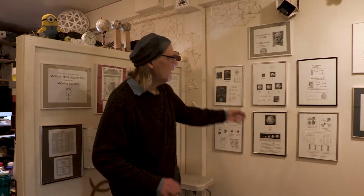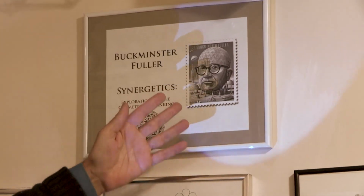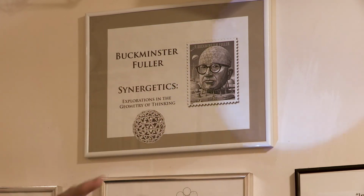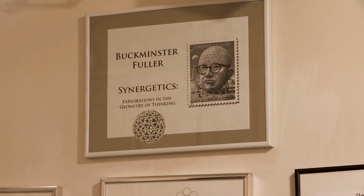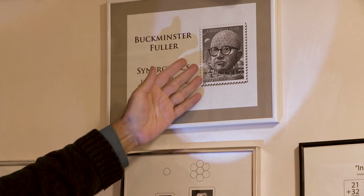So when I Google 252, guess who shows up? This guy, Buckminster Fuller, one of the greatest thinkers of the 20th century. Buckminster Fuller invented the Geodesic Dome. If you go down to Walt Disney World in Florida, that dome, it's all made out of triangles. He invented it around 1950. And so they even made a stamp of him in 2004.